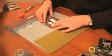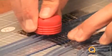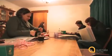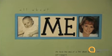I'm creating something that gives me a chance to put something about who I am onto that page. I often think when I'm working on a project, what would my kids like to know about me in 20 or 40 years' time?